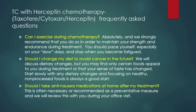Can I exercise during chemotherapy? Absolutely, and we strongly recommend that you do so in order to maintain your strength and endurance during treatment. You should pace yourself, especially on your slow days, and stop when you become fatigued.